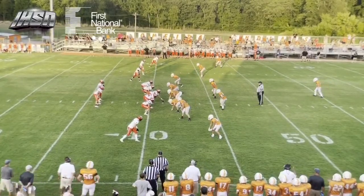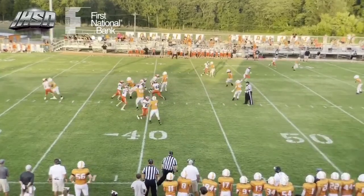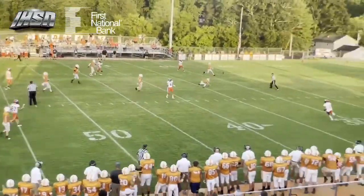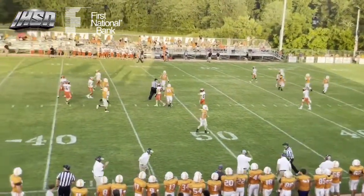Micah Franklin with Landon Clifford to his right. 3 receivers left. Here's the snap. Franklin looking to throw. He's got a heavy rush. He's hit as he unloads down the middle. It's going to be incomplete. T.J. Meredith was the only one in the area as that one kind of got airborne.